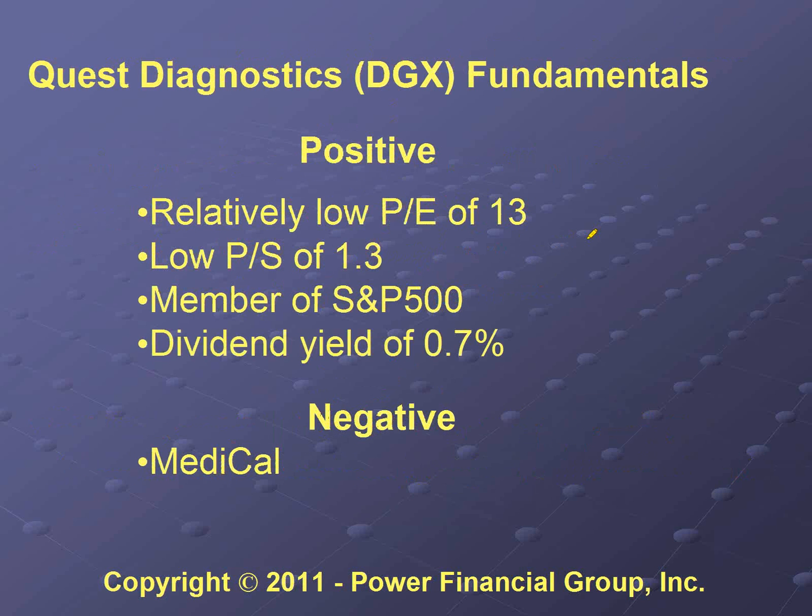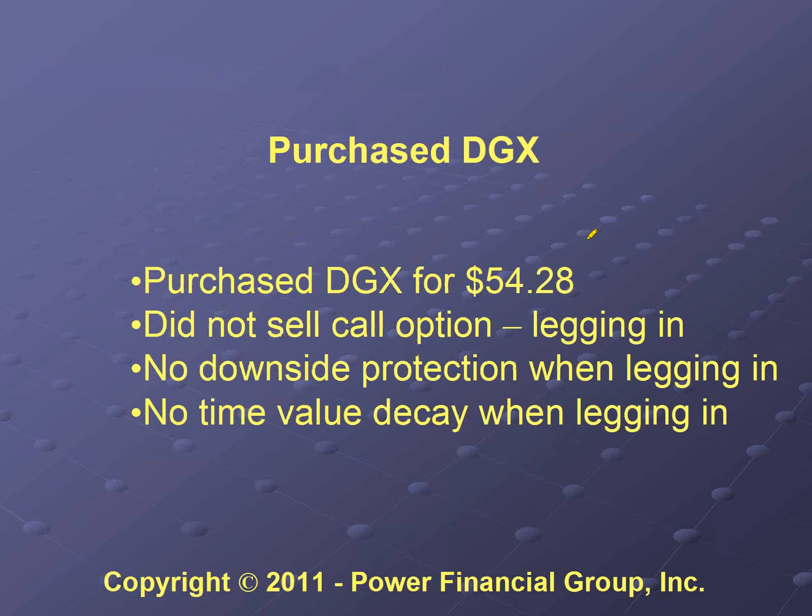Some positive things: we like to look at companies' fundamentals too. The company had a relatively low PE of 13. We try to stay away from, especially blue chip companies, PEs greater than 20 or 25. It had a low price to sales ratio. We want a low price to sales ratio. It's a member of the S&P 500, so it's a good company. It has a dividend yield, and of course the negative we already mentioned. So we purchased DGX, and we purchased it for $54.28, and we did not sell a call option.